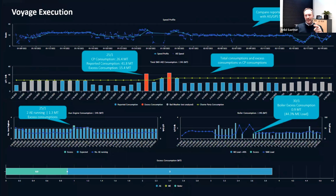In the same analysis, we also have the voyage execution window. In this window, you find more detailed information about this particular voyage. So you can deep dive into the speed profile, where you easily can compare the reported speed from the vessel with the registered AIS or GPS speed, which we monitor by using either external or internal services for this monitoring. In the total consumption, combining main engine and auxiliary engine, you can also easily see where you had excess consumption against charter party consumption warranties, for instance. And you can also see where you're outside good weather conditions.